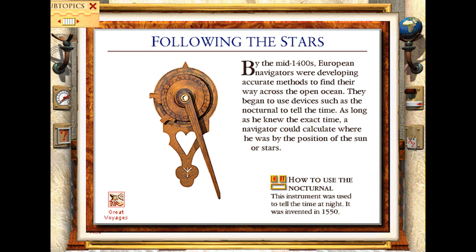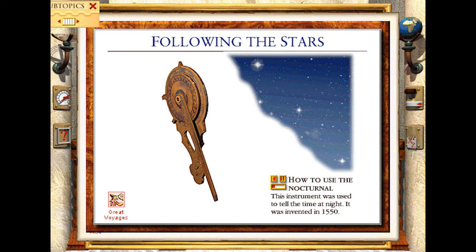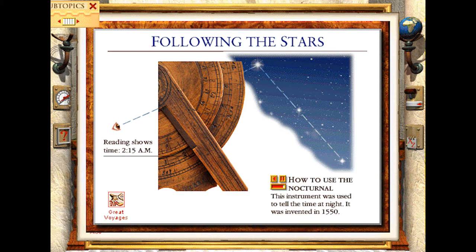The nocturnal was used in the Northern Hemisphere to tell the time at night. The navigator held it at arm's length and looked through the viewing hole at the bright pole star, which always stays low in the northern sky. He then identified 2 other bright stars in the same constellation that formed a straight line. He moved the arm until it was lined up with the 3 stars. The reading on the timescale disc gave the time to within about 10 minutes.